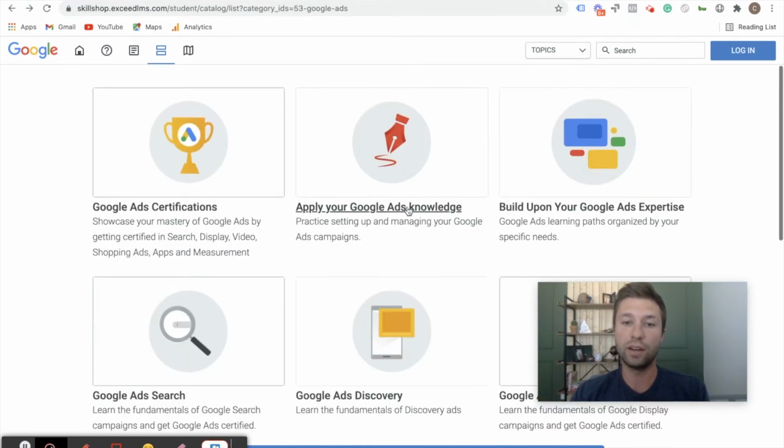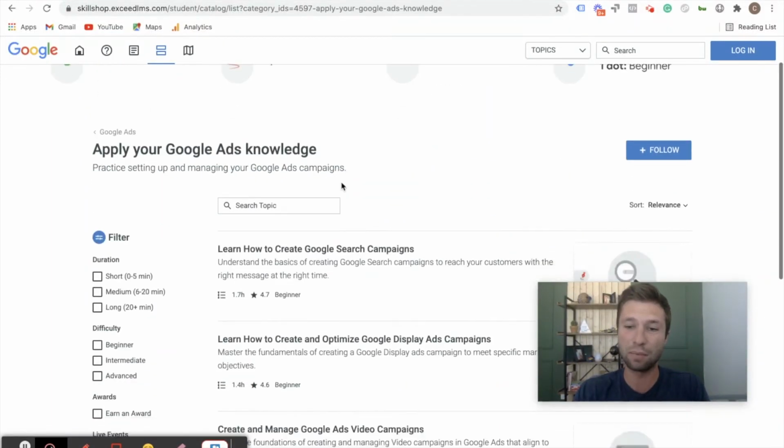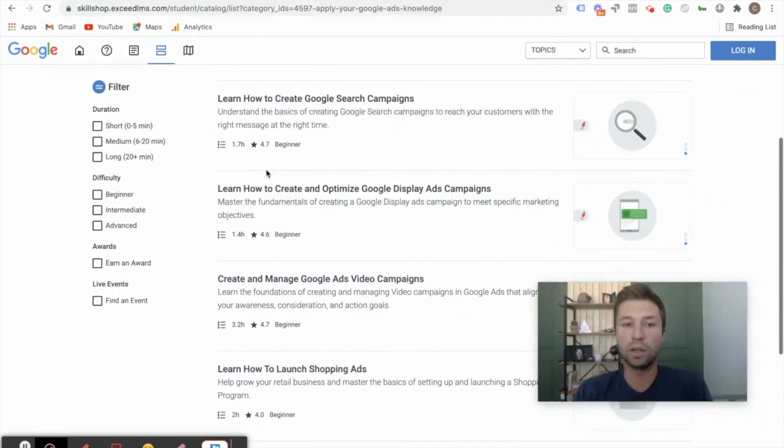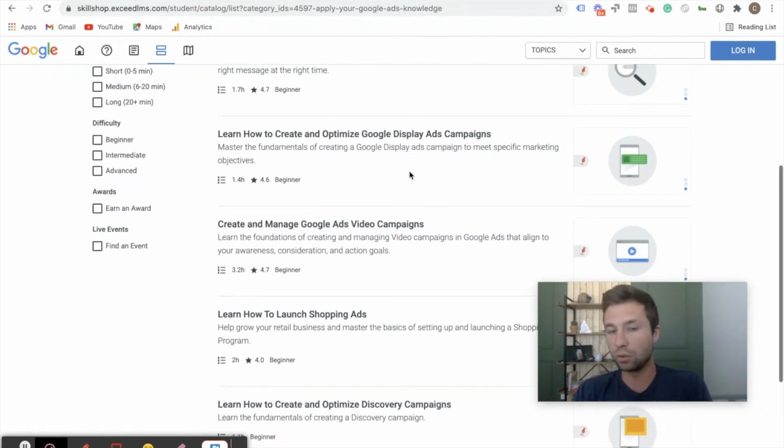So if we click inside of here, it actually walks you through some modules on how to get a little bit of hands-on knowledge. I'll say it's better than nothing. It's not the greatest experience, but you can go through these modules and learn how to create a Google search campaign, and how to create and optimize a Google display campaign.